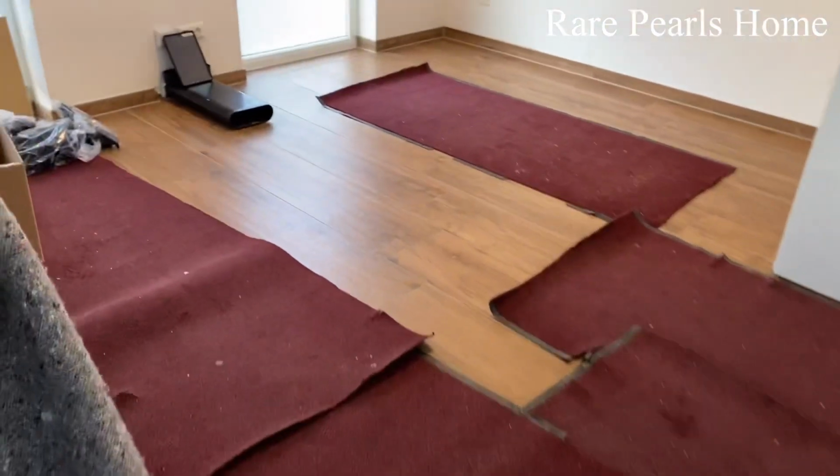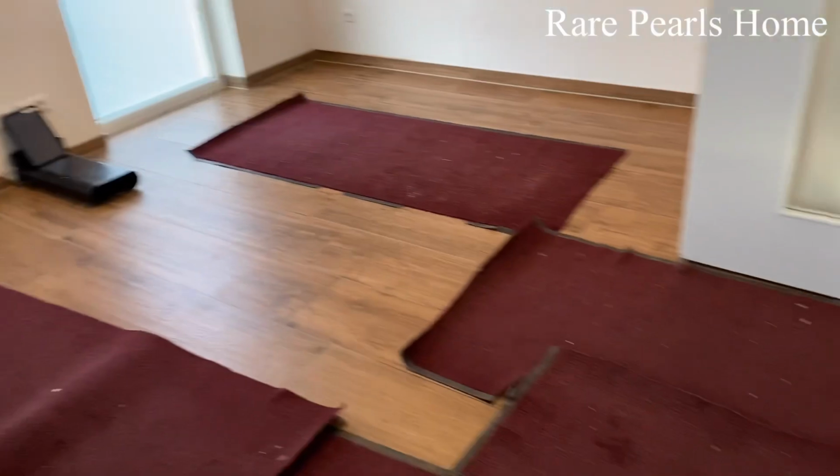Yeah. Arrived and they put these things here to protect it. It's going to take 6 to 7 hours to complete. So we'll see how far we get.